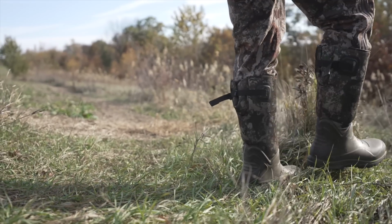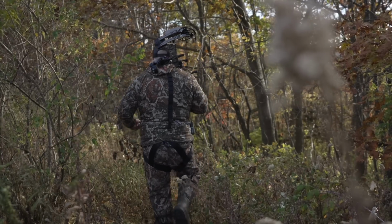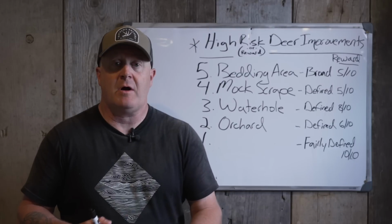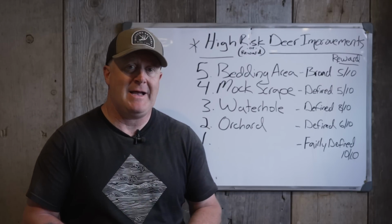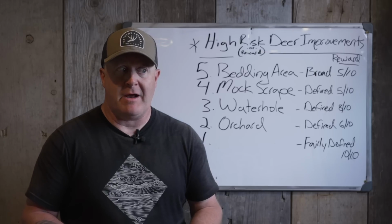So the lowest hole in the bucket is how you hunt, your hunting pressure, and how it's projected on the land. Each one of the improvements you make has a risk level. So I wanted to talk about those risk levels and the reward that each one of those improvements has, so that you can balance what's important on your land and really how you manage your hunt.